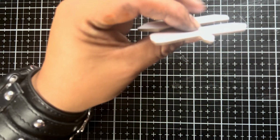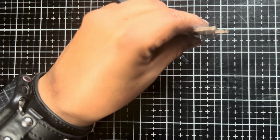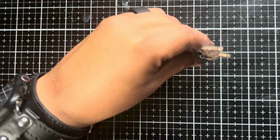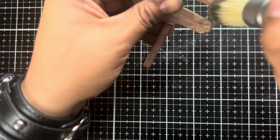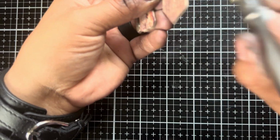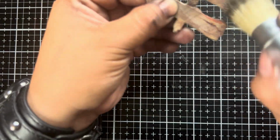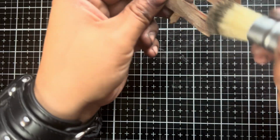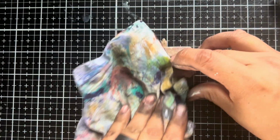So for the sign, I think I'm going to scribble off to the side and use my brush to put that on here. That's going to be a little bit easier. There we go. The brush is going to get in much better than my fingers will. So just using that. Good. All right, so that part is done.